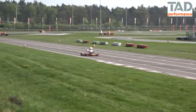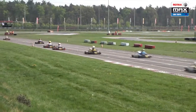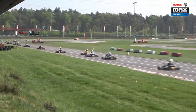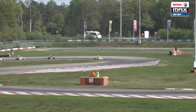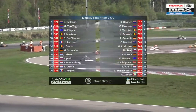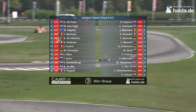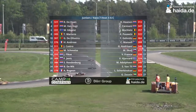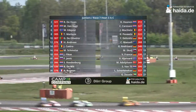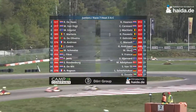De Haan. So it will be a Dutch front row. Then it's Kerzani and Van Voogd on row number 2. Michiels and Edqvist on row number 3. Powells and Martins on row number 4. Gerzit and De Oliveira, row 5.